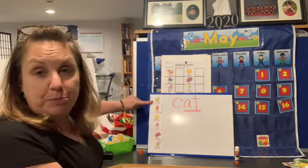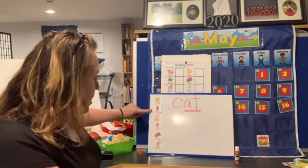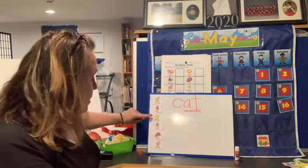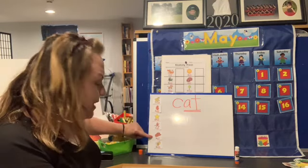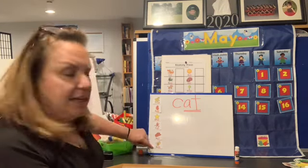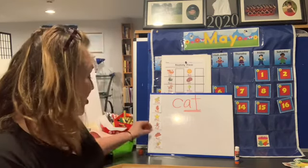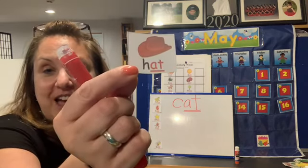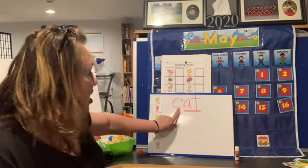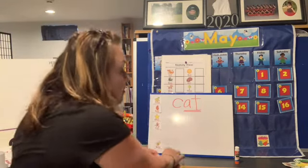Let's look at those pictures. Frog, cat. Hug, cat. Star, cat. Run, cat. Hat, cat. Be, cat. Which one do you think rhymes? Did you say hat? Let's check it out close up. There's that A-T at the end, just like in cat. Cat and hat are rhyming words.